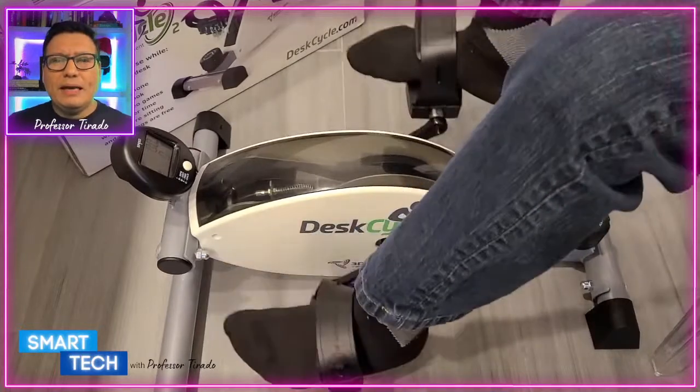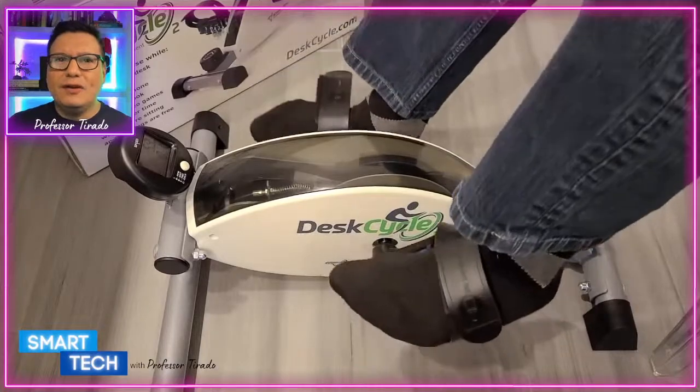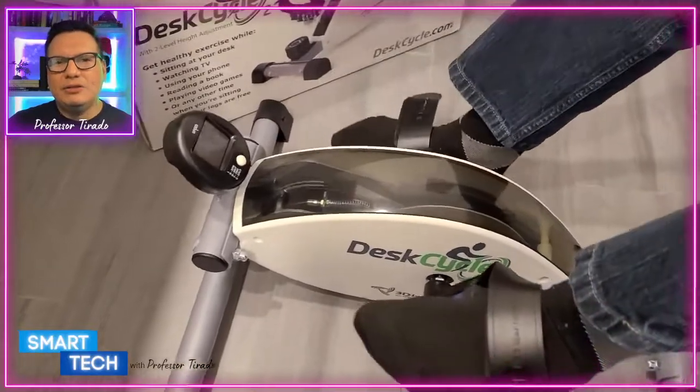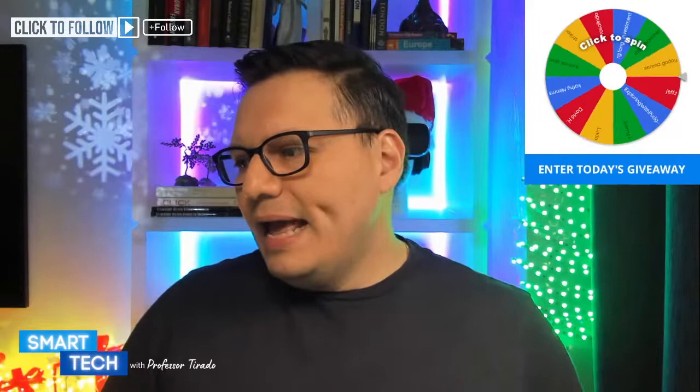If you were thinking about getting some exercise in, whether you're on your sofa or at your desk, instead of using a specific treadmill, you can do that as well. So you have many options to choose from in case you were thinking about adding that to your shopping cart.